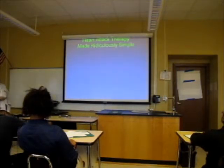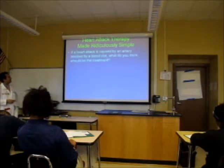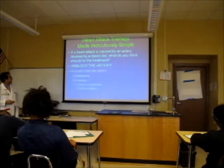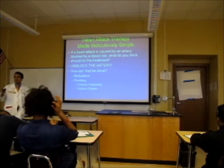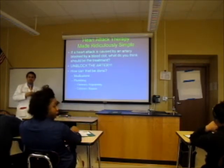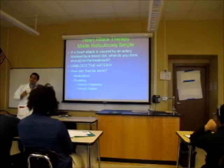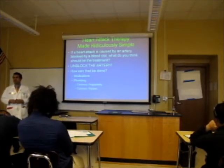So I titled this slide, Heart Attack Therapy Made Ridiculously Simple, because it is really, really simple at its core. We talked about it. It's caused by being blocked by a blood clot. The treatment would be to unblock the artery. And how that can be done is with really 2 main techniques. One is with medicine, so you can dissolve the clot from within. The other is to blast open the clot with some other kind of treatment.